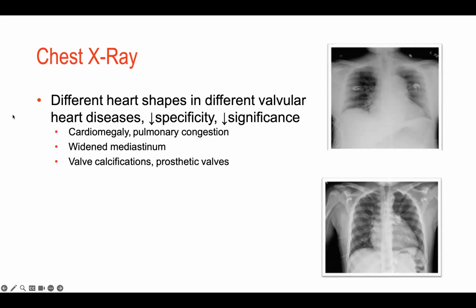What we're really going to look at when we talk about patients with acute aortic regurg is what we expect to see. With acute regurg, we see vascular congestion, but we don't necessarily see a large heart or widened mediastinum. Now, if you're dissecting your aorta, and that's what's promoting aortic regurg, you're going to see a widened mediastinum. That's the cause of your aortic regurg, the dissecting aortic aneurysm.